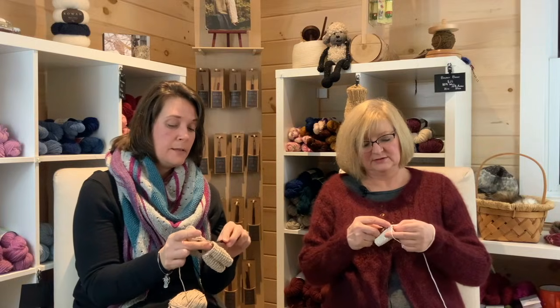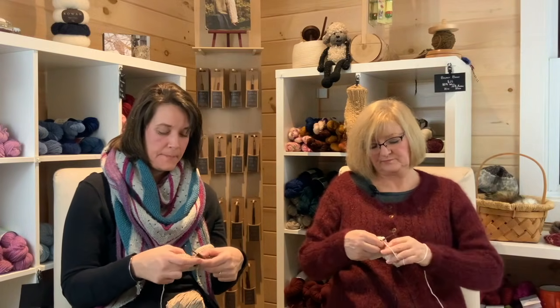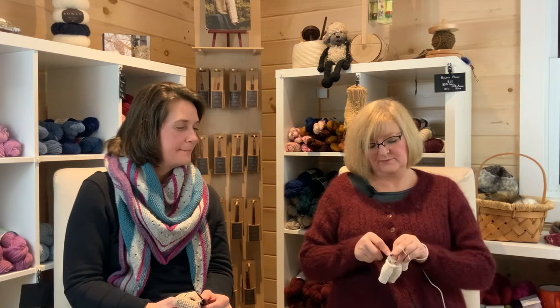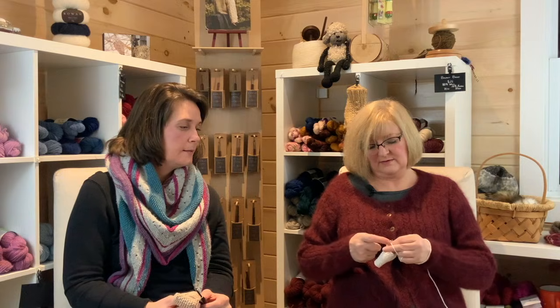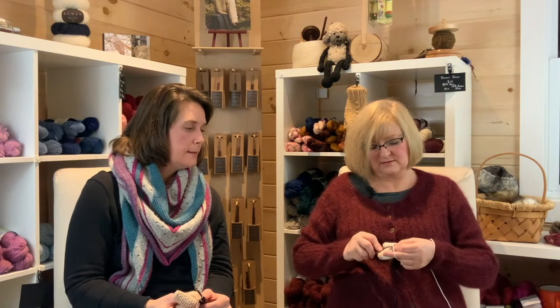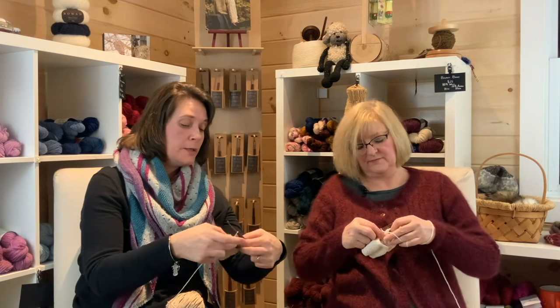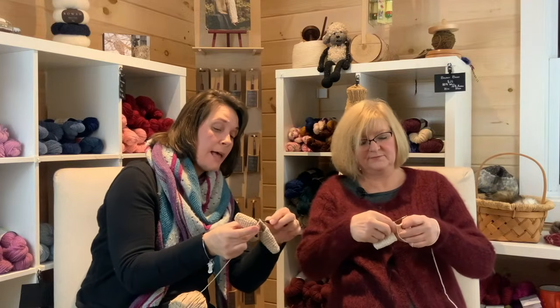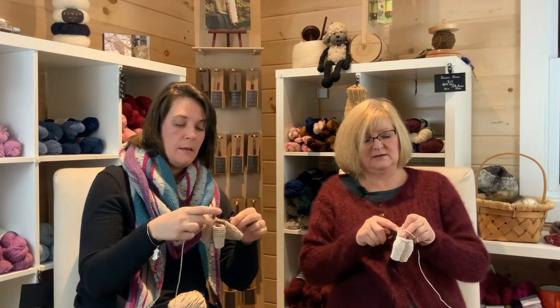Straight to a half double crochet. All right, half double. Half double. Through all 3. There we go. And now we're going to do that decrease stitch again, with the last single of the belly and the first single of the leg.